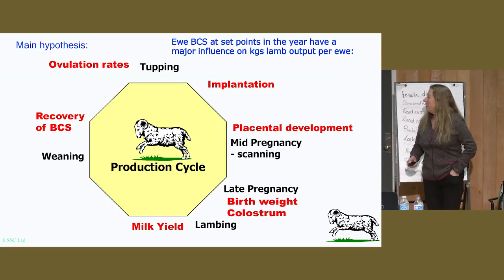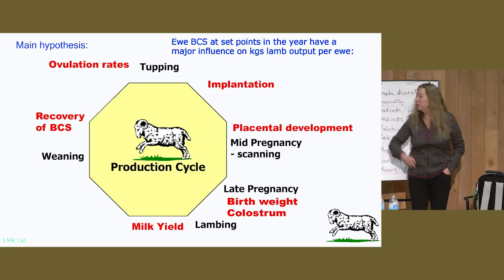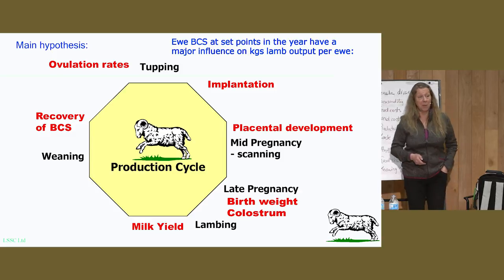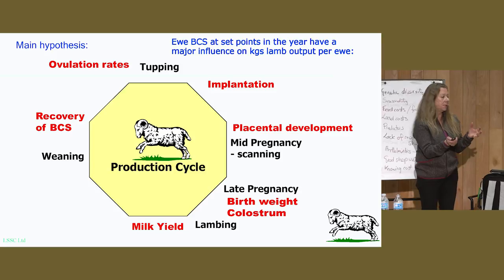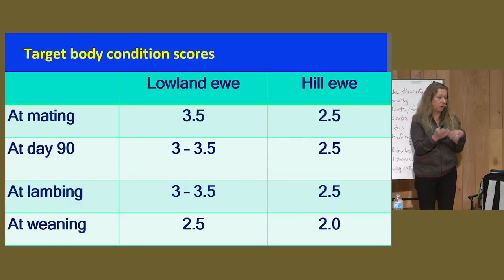Okay, and then placental development, and it has an effect all the way around birth weight, colostrum, milk yield, and recovery of body condition, and I'll come back to that because that is really one of the critical points. So it has a massive effect at each stage, okay? And I think everyone would be used to that. So these are the sorts of targets that we've been using for years.